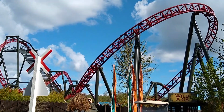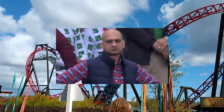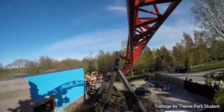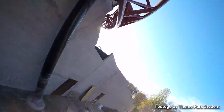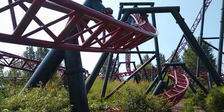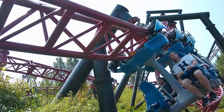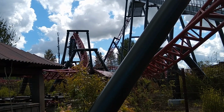I will get the negative out of the way first, because it is a disappointment of a ride compared to size and advertisement. It's relatively tame throughout the entire layout, even though it has a bunch of elements that should do more than they actually do. And it's also surprisingly rough. This coaster is only 5 years old, but for some reason it's very rough for a brand new Intamin. It's really annoying. But it still does provide a fun ride.